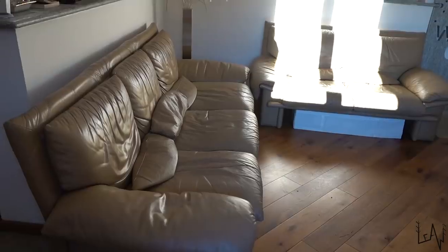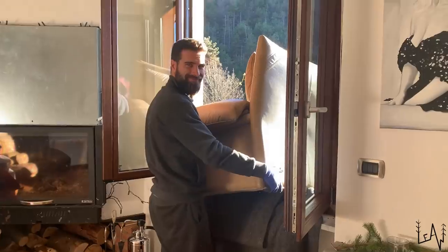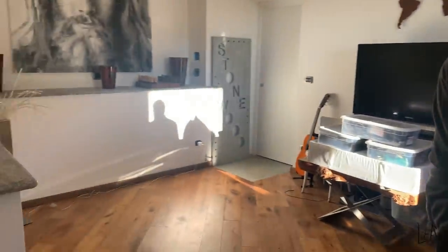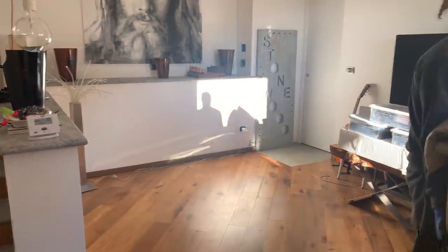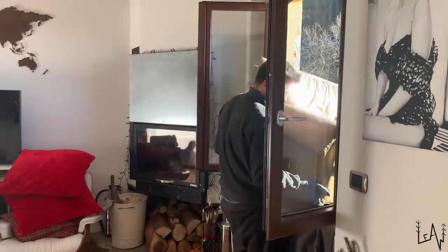Why we are changing the couch? Because it is too big for us. Looks so big. Huge. Bye bye, Ivano.